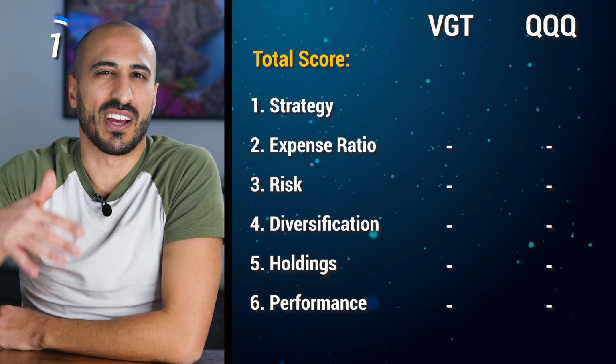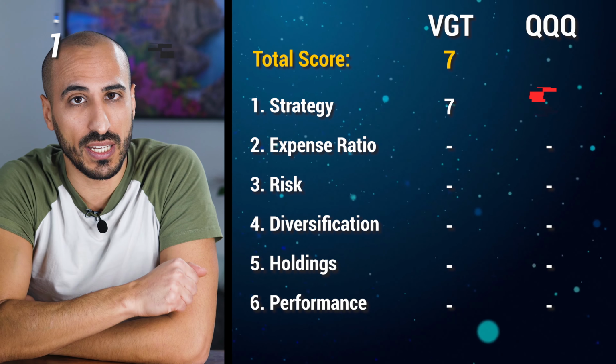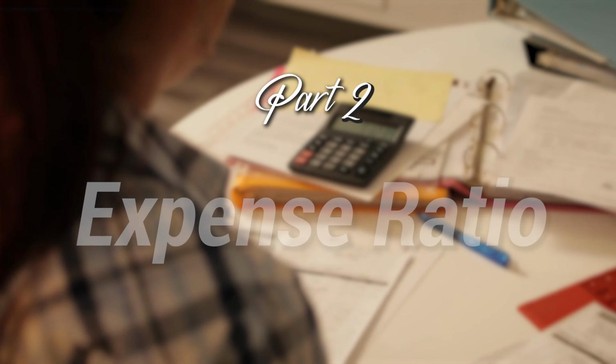Since the screening criteria are not incredibly sophisticated in both, I'm gonna give here 7 points to VGT and 8 points to QQQ. The second aspect is the expense ratio, which is usually underestimated by many small investors, but it does have a strong effect on your long-term profit.